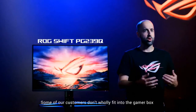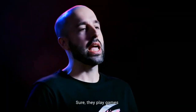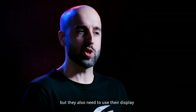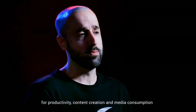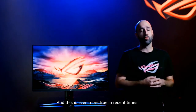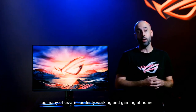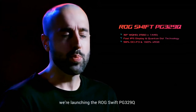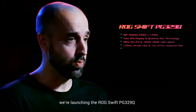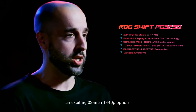Some of our customers don't wholly fit into the gamer box. Sure, they play games, but they also need to use their display for productivity, content creation, and media consumption. And this is even more true in recent times as many of us are suddenly working and gaming at home. For those customers, we're launching the ROG Swift PG329Q, an exciting 32-inch 1440p option.